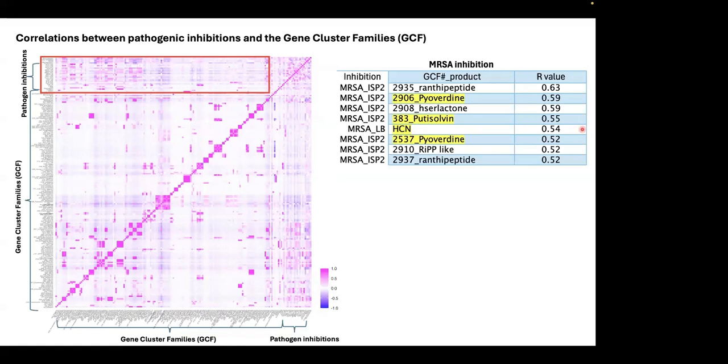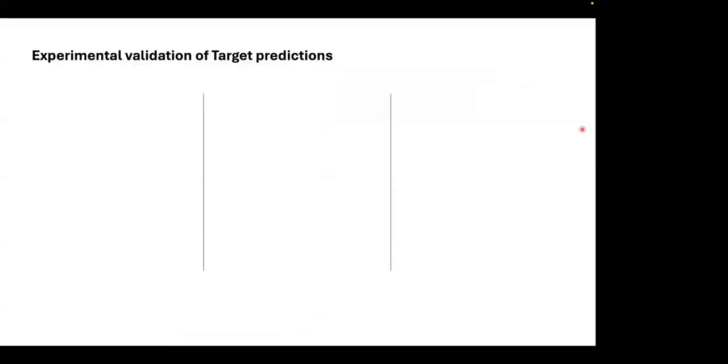So this approach gives us a roadmap. And if you remember, I had around 900 gene clusters before, and this approach actually reduced that amount to a handful of gene clusters for us to study and validate. And all the while, this is also useful because we know which known gene clusters are present, and we can then overlook those known gene clusters and go for the novel looking gene clusters that would help us reduce the rate of rediscovery. So the next step of my project, which is where I'm currently at, is the experimental validation of the target predictions that I got from this pipeline.